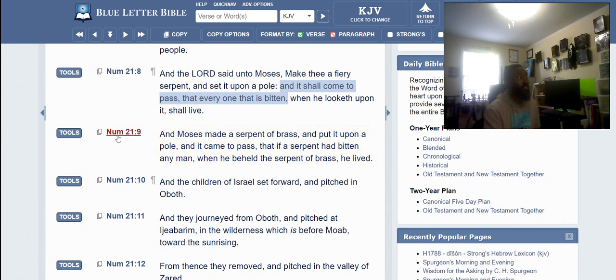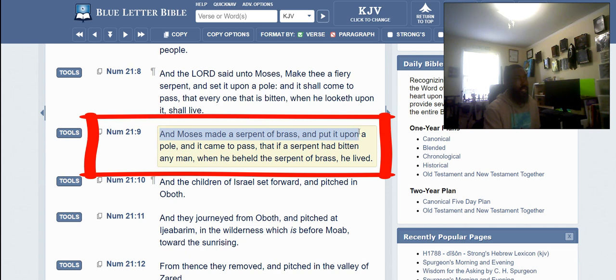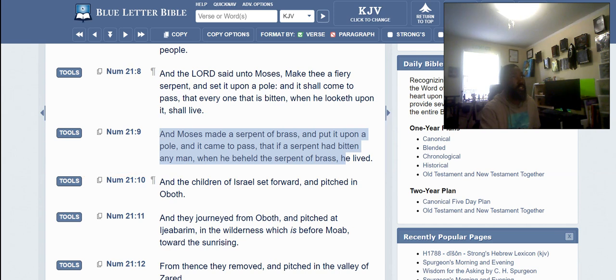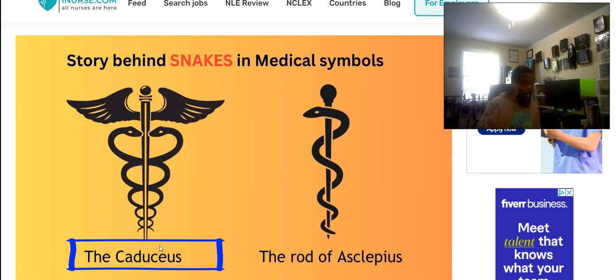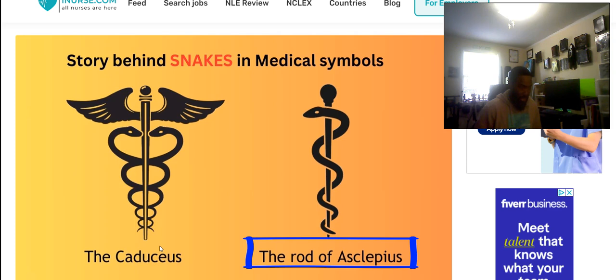So what did Moses do? Numbers 21:9, Moses made a serpent of brass, and he put it upon a pole, and it came to pass that if a serpent had bitten any Israelite man, when he beheld the serpent of brass, he lived. And this brings us to the significance of snakes and medical symbols. The Caduceus on the left hand side and the rod of Asclepius on the right hand side.